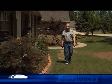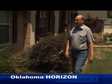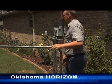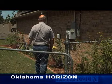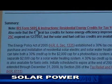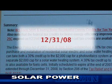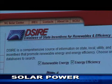Hansen learned about solar power on a trip to Hawaii, and when he came home, he also learned about a tax credit to make the process economical. It's still a system that is getting better, but is expensive and probably is not practical for most people without the tax credit. And unfortunately, the tax credit right now is going to end at the end of this year. This actually has the IRS tax form 5695 you can download, and the expiration date is right there, December 31st of this year.